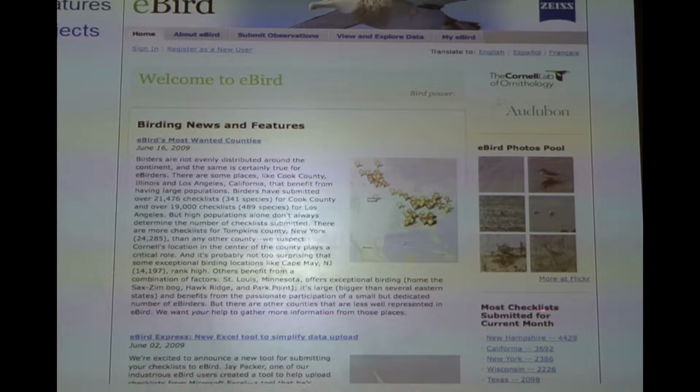They keep track of how many checklists have been submitted for the current month from each state. And there's New Hampshire with more than 4,000 for this month that was shown here. Mississippi is not on this list because for Mississippi it's probably less than 50 for that current period of time, whatever it was.